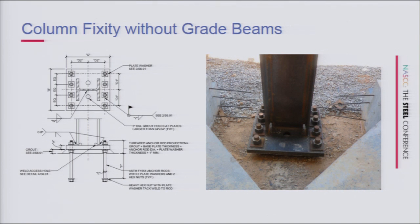We looked at pin bases, and the tonnage just shot up, especially at that first level. And so we said, well, let's go back and look at what it would take to make fixed foundations work and how big those foundations need to be to get the bearing pressure and everything to calculate out.